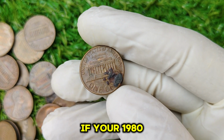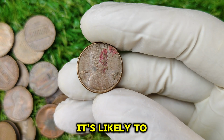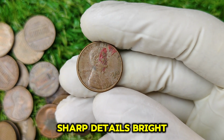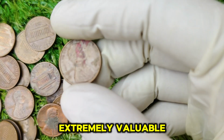If your 1980 D penny has been sitting in a drawer or in circulation for years, it's likely to have some scratches or wear. However, if you have one that looks like it just came off the minting press, sharp details, bright luster, and no blemishes, it could be extremely valuable.